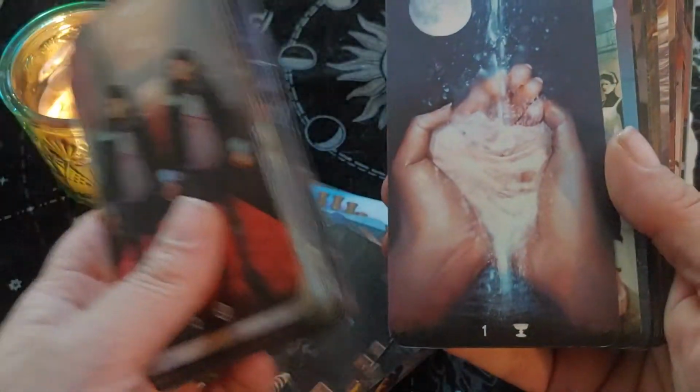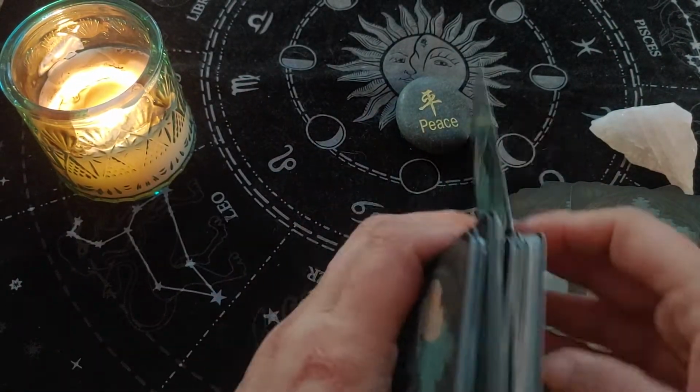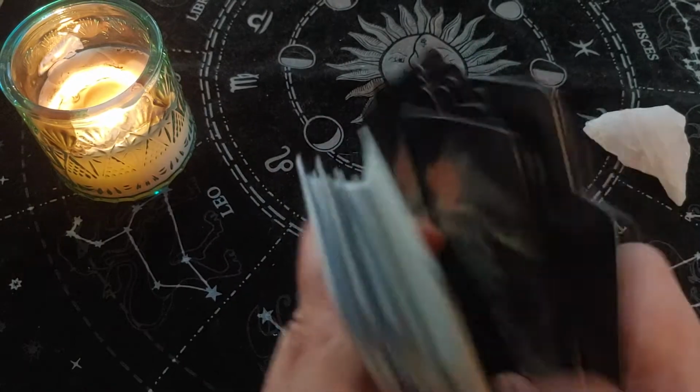It's a pretty cool deck. Pretty neat for Halloween, especially. And I did use it quite a bit during the Halloween season.